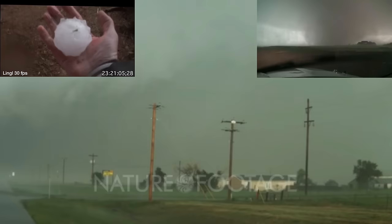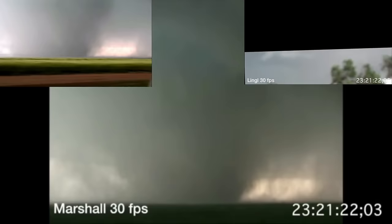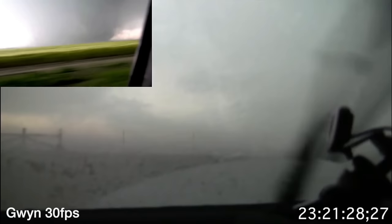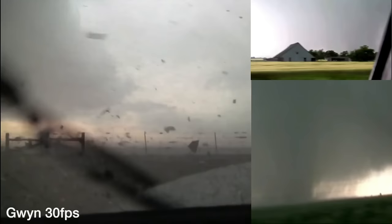Up and get a view of it. It's right there! Very violent tornado on the ground right there. Very, very violent. Oh my God! Dude, that's another tornado. That's RFD.